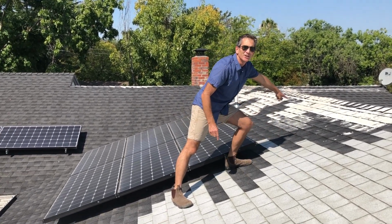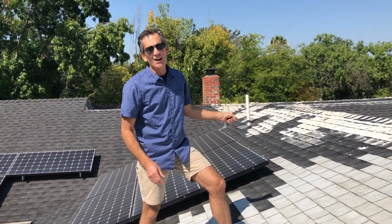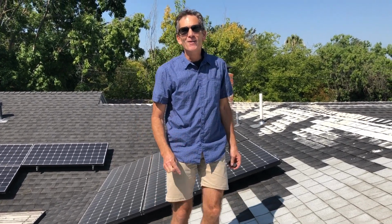This was 150 degrees. It's not Chico, we're in Walnut Creek right now, but it'll get a lot hotter in Chico. And that heat usually goes right through the roof and it goes into your house. Once it gets into your house, then you've got to pay to have your air conditioner pump it back outside.